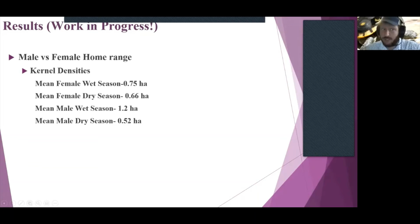So according to the kernel densities, and comparing that to the minimum convex polygons, there is very likely a big difference between male use in wet and dry seasons. It looks like the wet season is just a much more active period for these males. And that can be seen oftentimes when it rains out of the preserve. That's when a lot of times we see these animals really out and moving a lot.